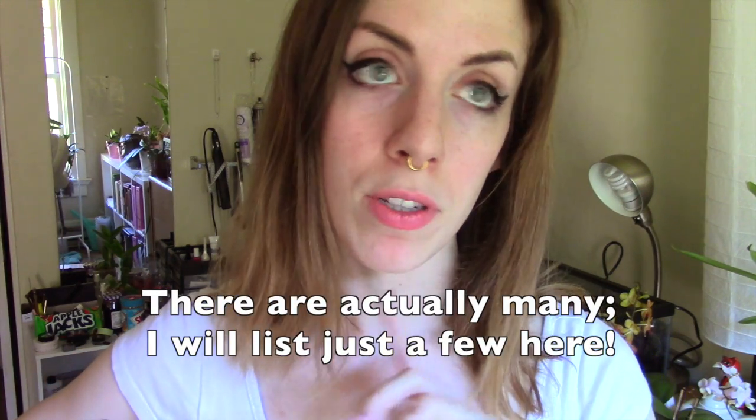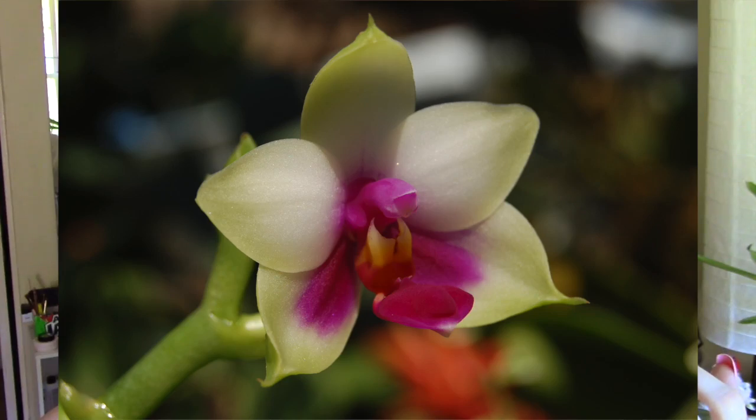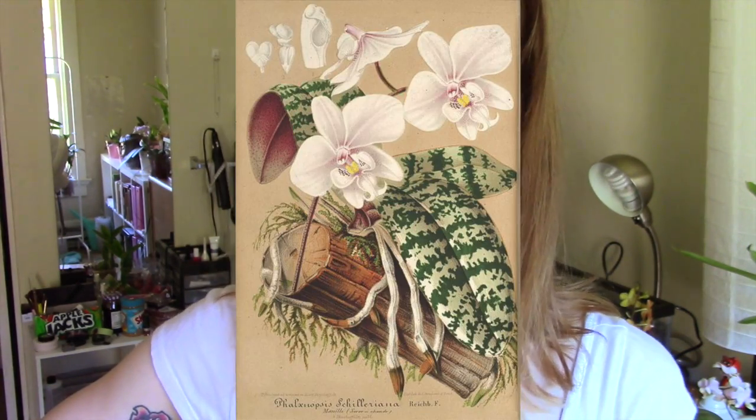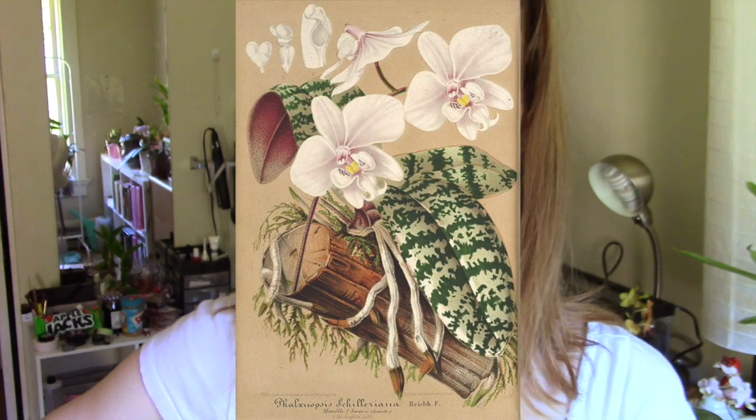So there are three really well-known species Phalaenopsis orchids, and I'm sure quite a lot more that have fragrance. Actually, I suppose there's four. So we first have Phalaenopsis bellina, which is gorgeous and one of the most well-known, and I'm going to try to buy this summer. Next, we have Phalaenopsis violacea.